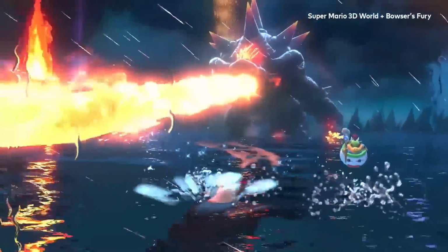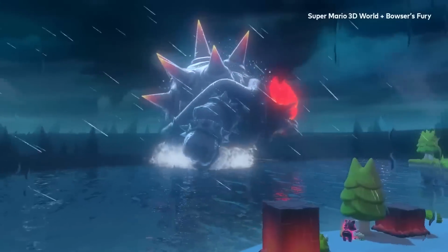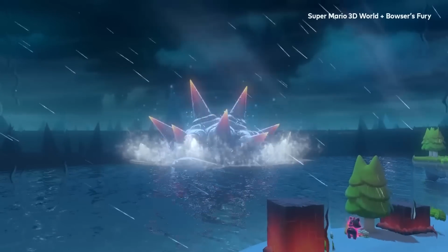Now for Bowser's Fury, it runs at 720p at 60 FPS while docked, and in portable it runs 720p at 30 FPS. Now it is unfortunate that we're not going to be getting 1080p at 60 FPS in Bowser's Fury, but it makes complete sense as I've stated.